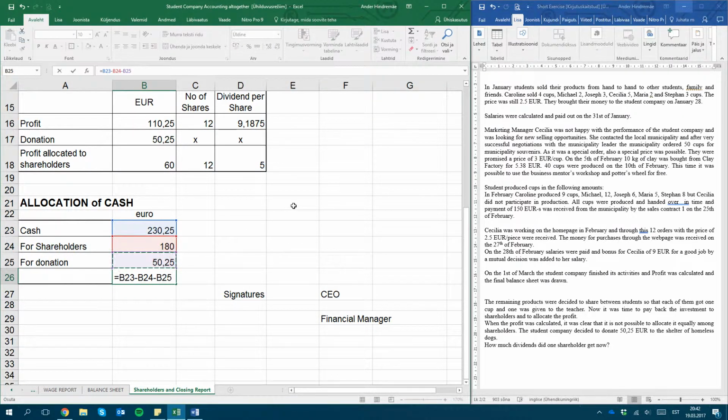If we get the result 0, then everything has been done correctly. And yes, there it is. All of the cash has been divided between the shareholders and donations. The company has been successfully closed.